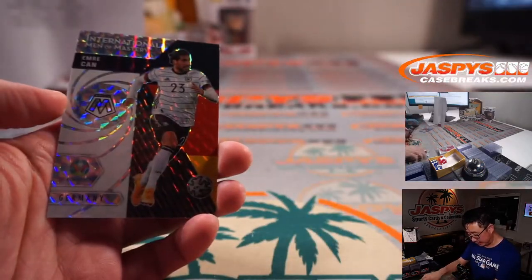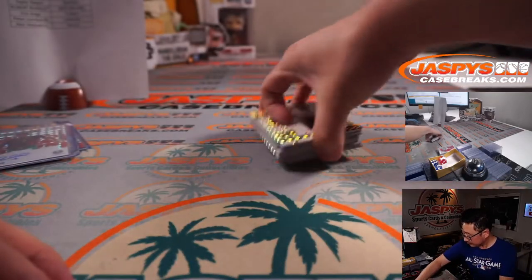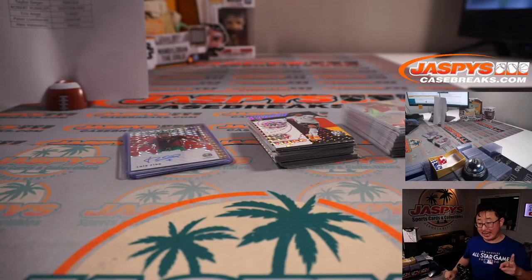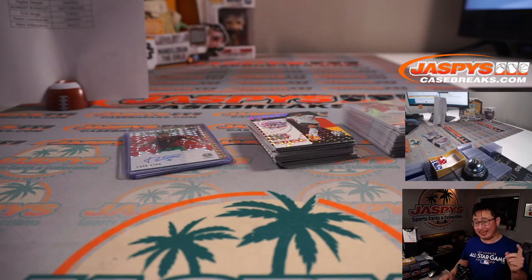All right, Sebastian Larsson and Emery Can at the end here. And that's that. That was a nice two-box break. I love this. This stuff looks great. Mosaic UEFA Euro Soccer, two-box random country number 4. I feel like we're on the cusp of an out of 5 or a 1 of 1 or a really awesome autograph or something like that about to pop. So keep things going. We got 2 more breaks of this. Break 5 and then break 6 will be the last one.